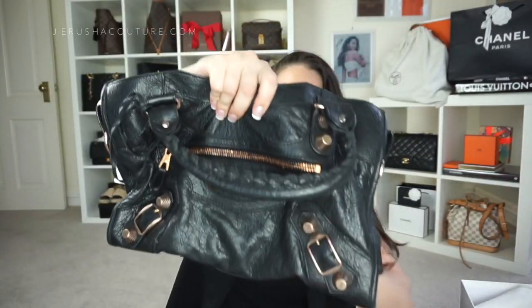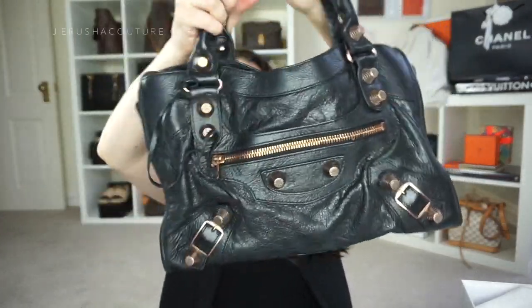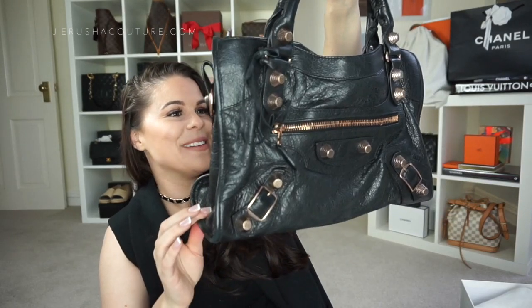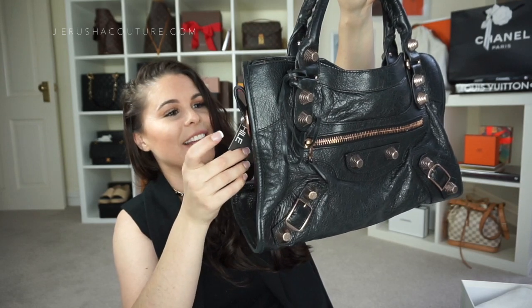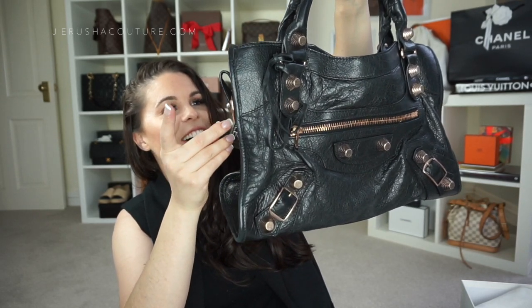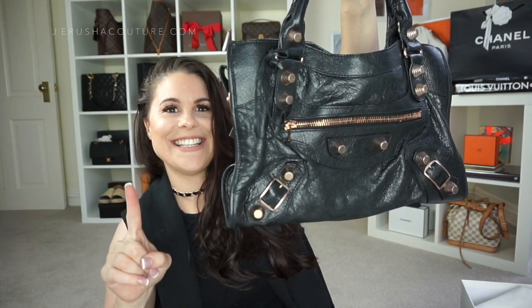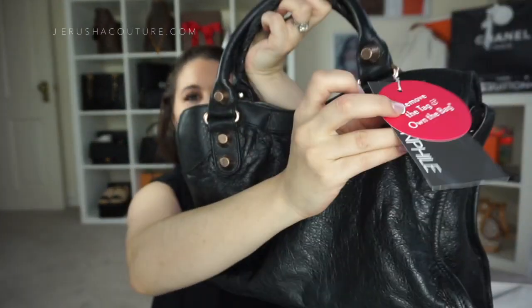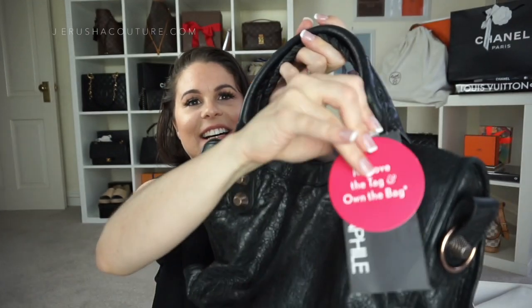The bag I chose was the iconic BALENCIARGA City bag. Let me get the exact name. The BALENCIARGA Agua, is that the leather? Agua Giant 21 Rose Gold Hardware City in Black. Here are our Fashion Phile tags. Once removed, you own the bag. There is the detail tag and the removable tag, all on a tassel there.